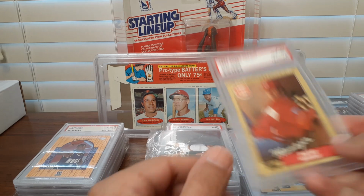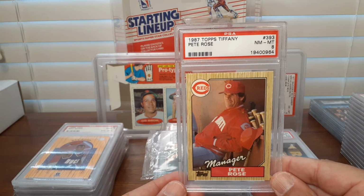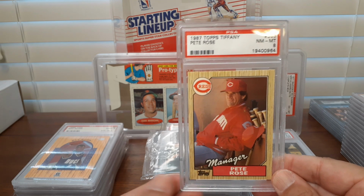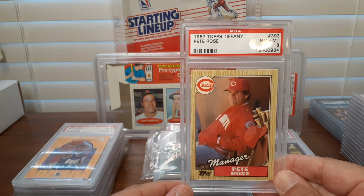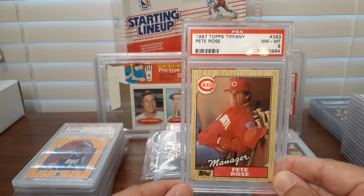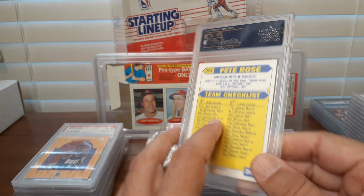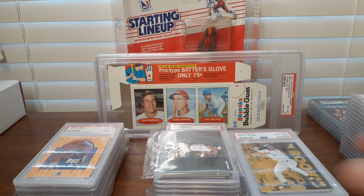All right, a little Pete Rose action every once in a while. I'll pick up something for the Rose collection. This Tiffany from '87 Topps. You know, there's a limited number, a couple thousand of these Tiffanys even printed. So pick any of those up with any big name on it when you can for an affordable price. I think it was around $6 for that. You can tell the Tiffany by the back, that creamy white finish.